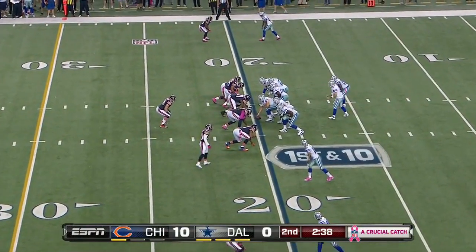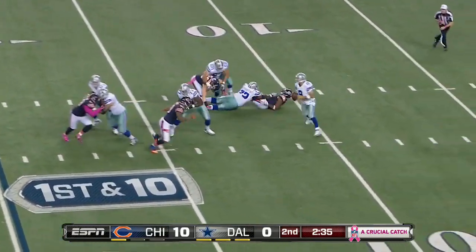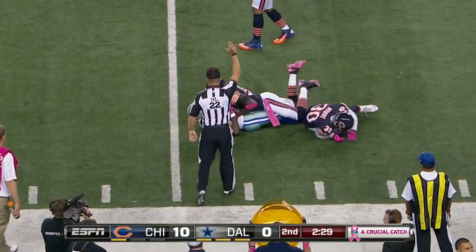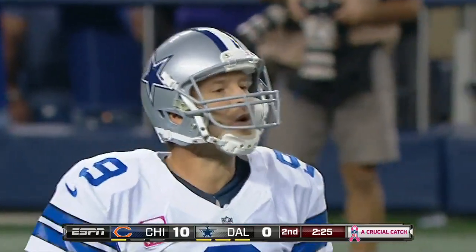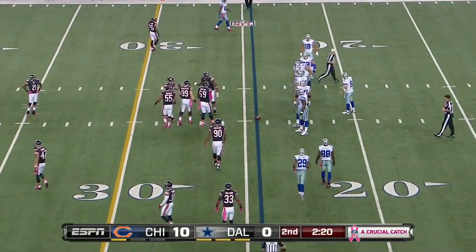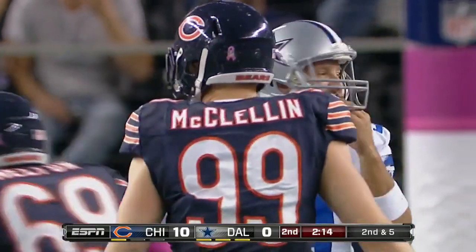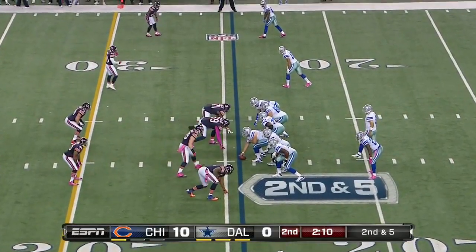2:38, Dallas with a full complement of timeouts. Romo spinning out of there, throws underneath to DeMarco Murray. 4 hard yards. But if they bring, one more time, Mike, they bring the free safety, they bring the inside linebacker, the wide receiver and the quarterback must be on the same page. And let's see if Dallas can regroup here. Plenty of time left. See if they can get something before the break. Bears get the ball to start the 3rd quarter.